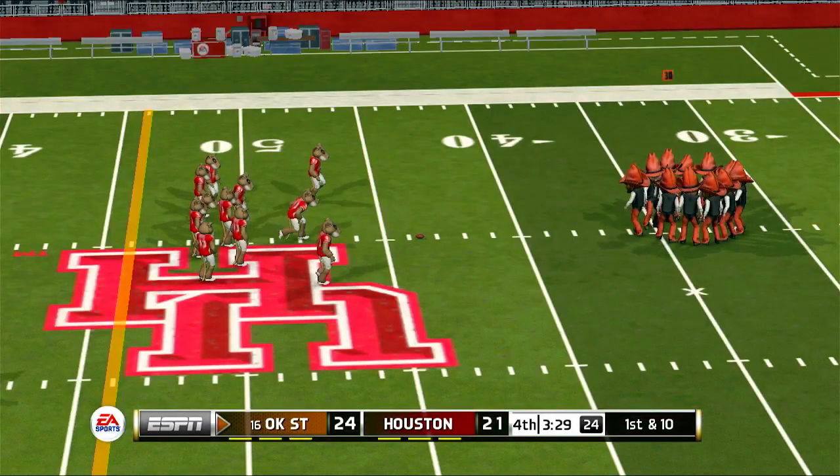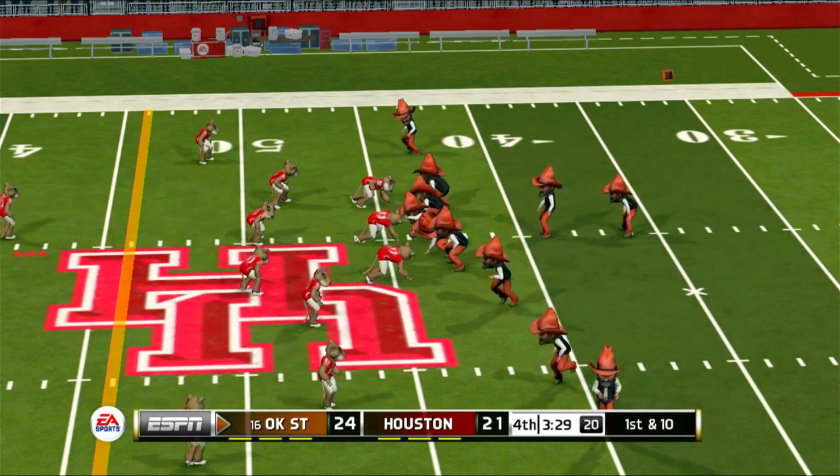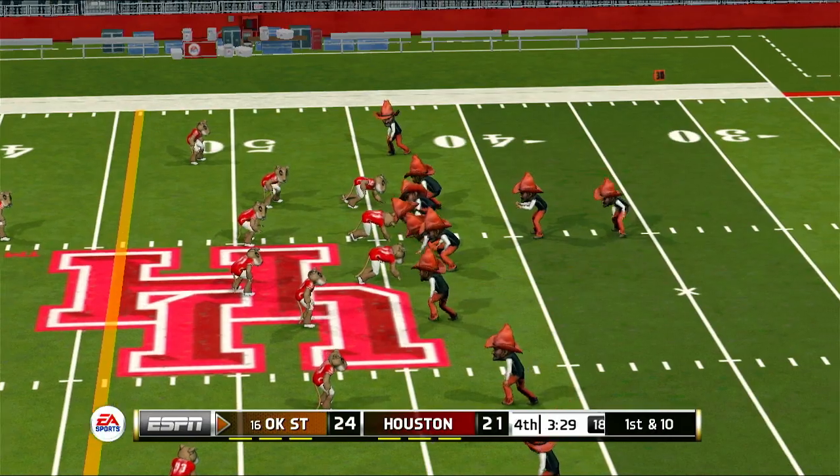This is a pretty crucial series right here. With things being so tight, your best players have to step it up on both sides of the ball. Oklahoma State holds a field goal lead.